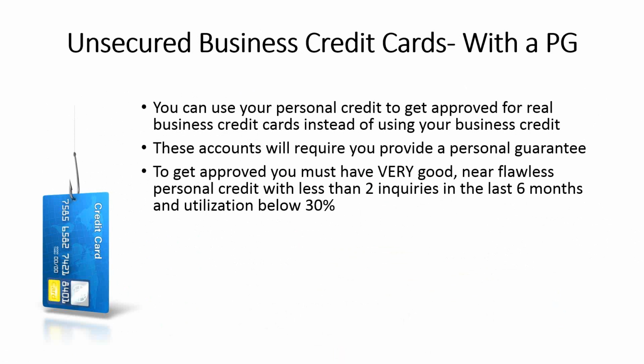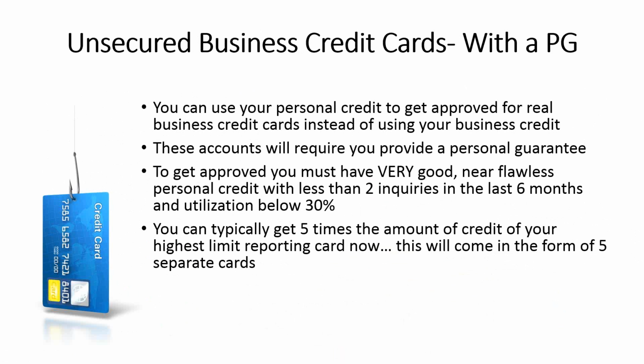So they want to make sure you're not overutilizing your personal cards, you have very few inquiries, and you don't have any derogatory items to get approved. And if you do meet that criteria, you can get approved. Now, you typically can get 5 times the amount of credit of your highest credit limit reporting account. So this will come in the form of 5 separate cards.